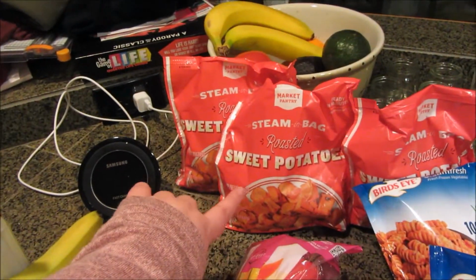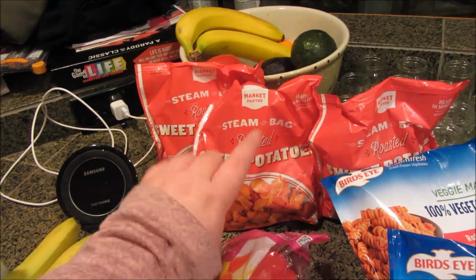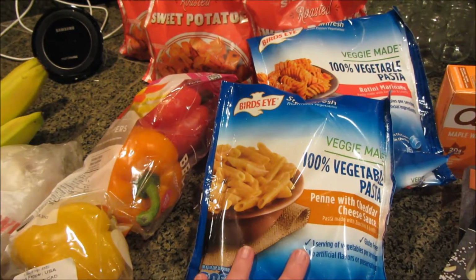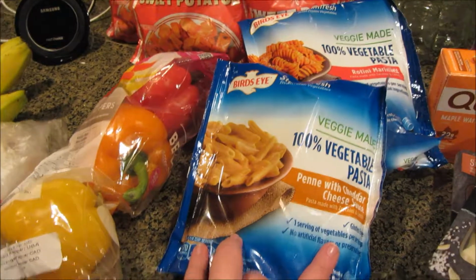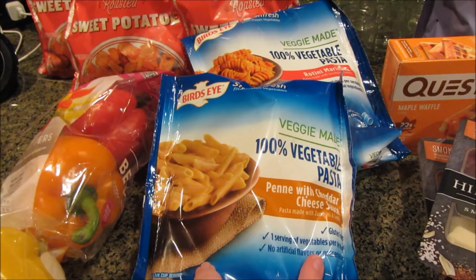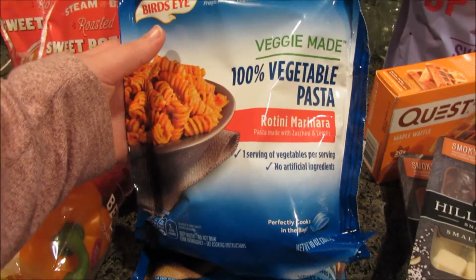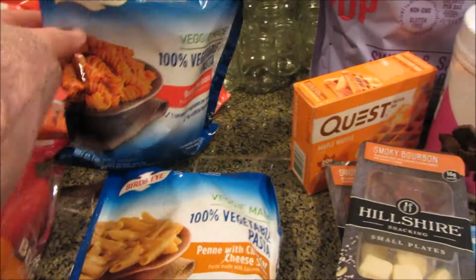My favorite Target frozen vegetable is their sweet potatoes, so I bought 3 bags of those because I eat them like crazy. These were on sale too, so I thought I'd try them. It's the veggie pastas from Bird's Eye. So this one is zucchini and lentil penne with cheddar cheese sauce. And this one is zucchini and lentil rotini with marinara.